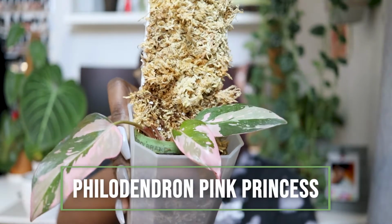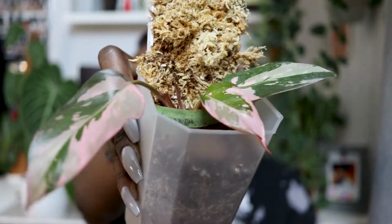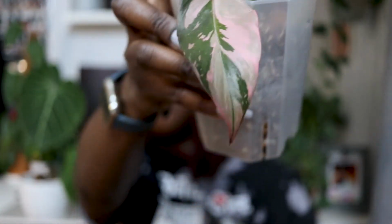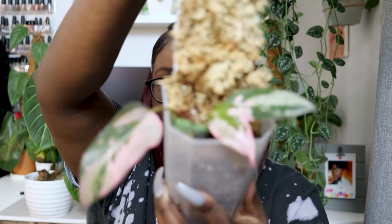So this is what it looks like. Let me try to hold it properly without making it fall. Super marbly, very cute. This is one leaf. The newest leaf is right here in the middle, and another leaf. You can see that, hopefully. I do currently have a reverted Pink Princess, but I don't have an actual Pink Princess that's throwing out this much pink.